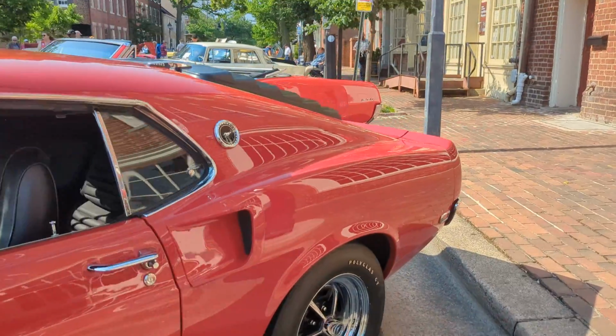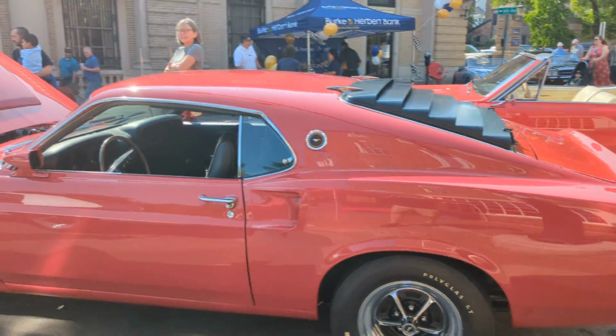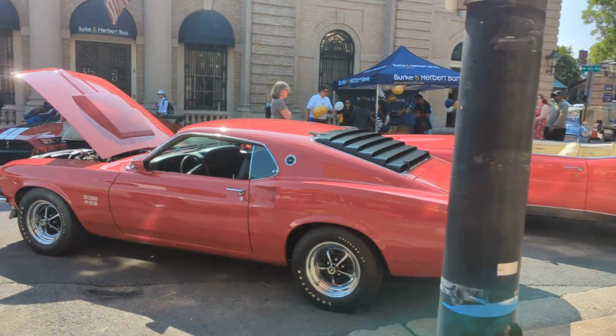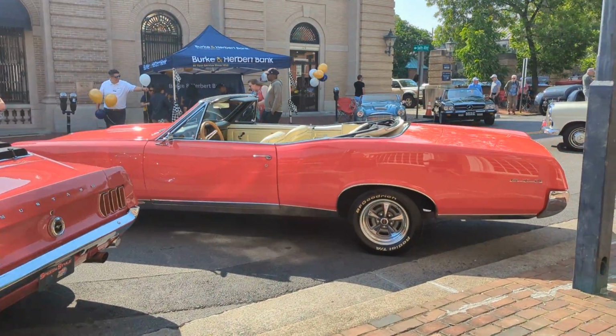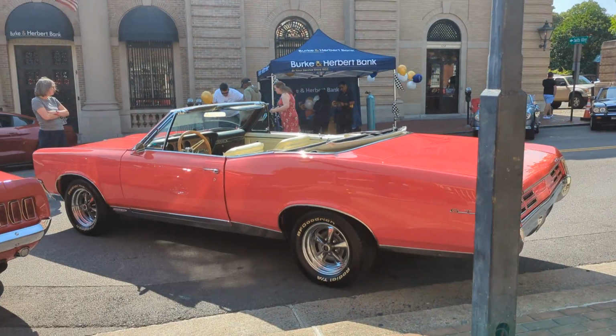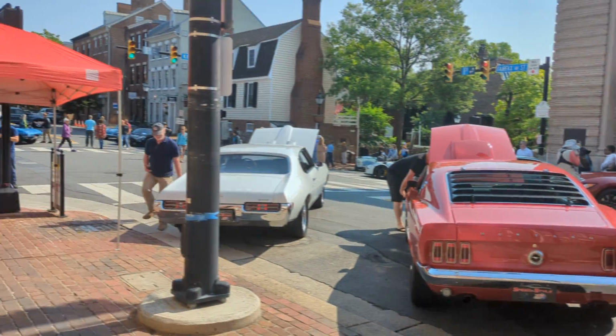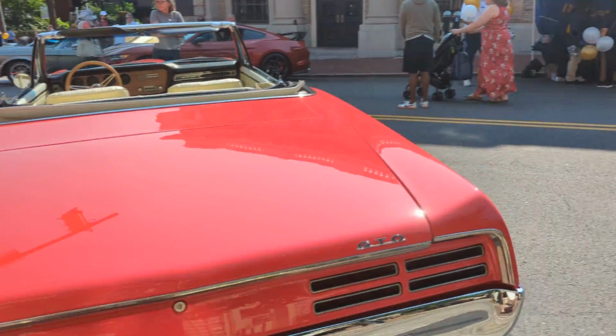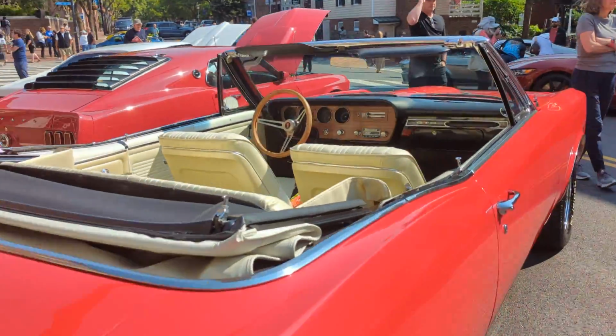Boss 429 Mustang. There's a lot of really cool Mustangs. I'll get you to Jim Morrison's Mustang a little later. It's on the next block, actually. Another GTO convertible in this case. A little longer body. That's the early 70s. This is probably back in the 60s still. So a little different look on this one.